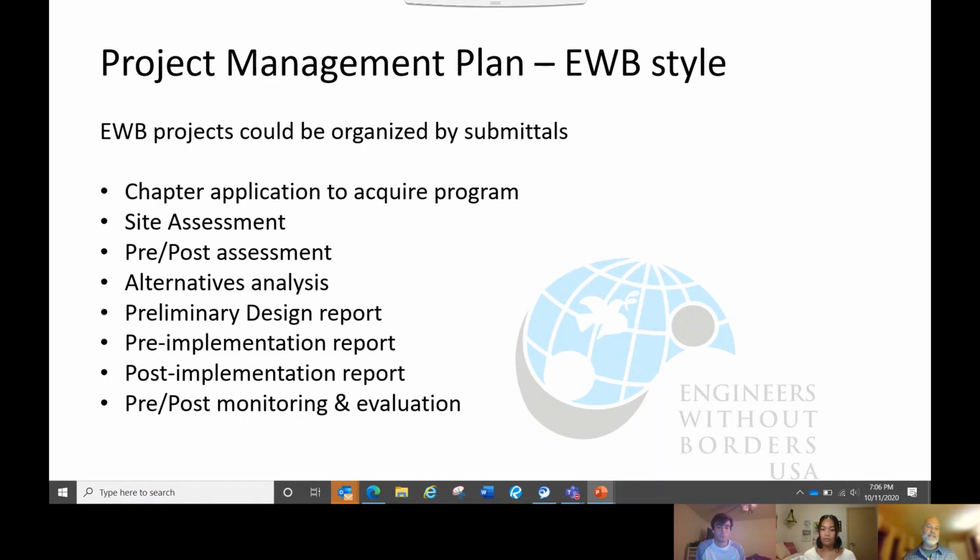You could have a process that you organize and plan out like this to assemble your application to acquire a new project. That could potentially be a whole new project. If you're putting an alternatives analysis together, you can organize that as a plan to assemble that alternatives analysis and break the project down within that. Typically there's an overall design process that you're going to go through, depending on the phase of the project you're in, and you can apply these principles to each of those phases.